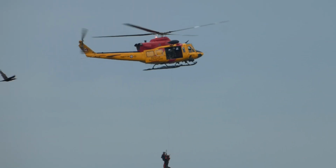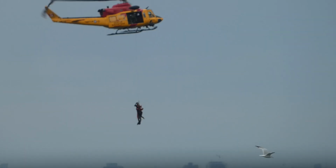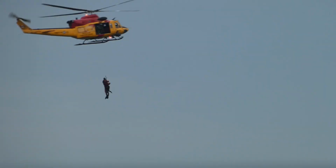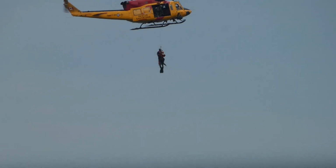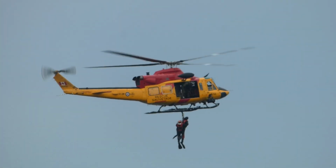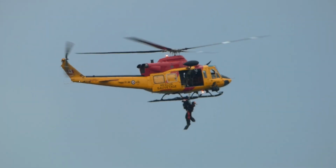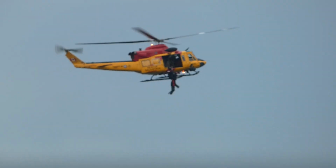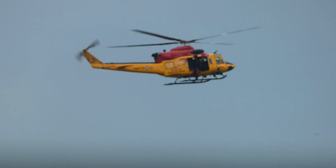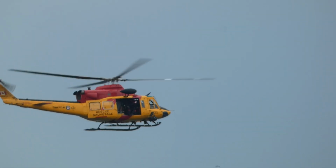And there you see our SAR techs being slowly hoisted into the helicopter. And as we watch that, Brittany... Waving. Look at this. They are giving us a big wave. Brittany, why don't you introduce us to our crew here today? Aircraft Commander Captain Derek Pickavet, First Officer Captain Josh Wright, Flight Engineer Master Sergeant Yannick Lord, SAR Tech Sergeant Josh Terry, and SAR Tech Master Corporal Jeff Boyd.